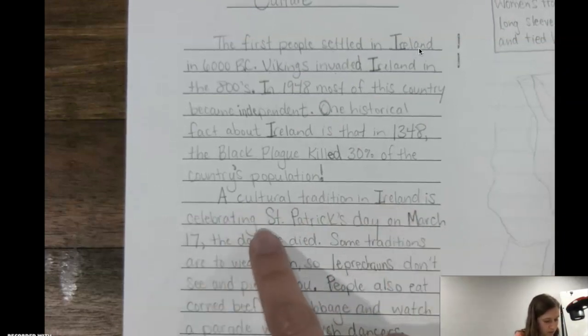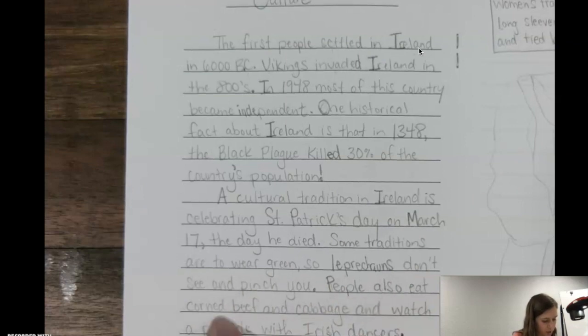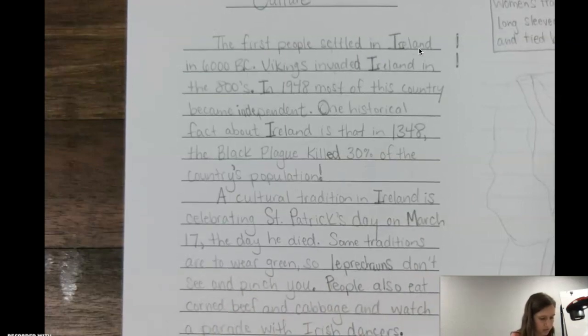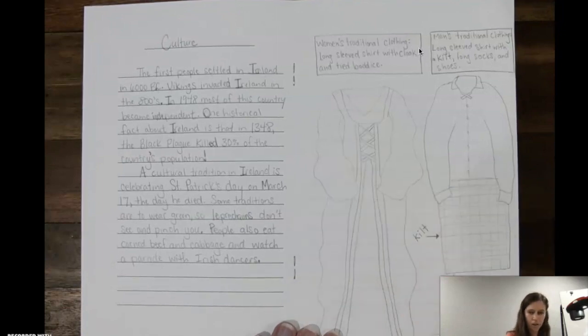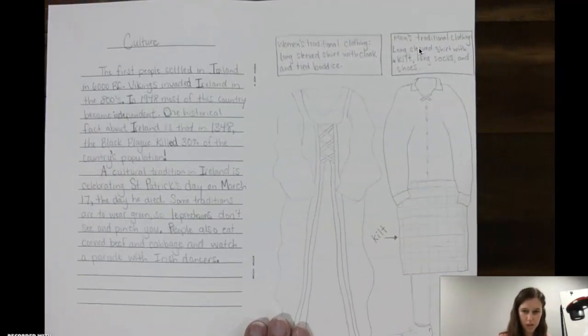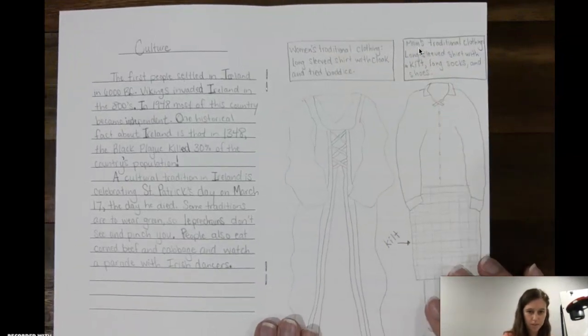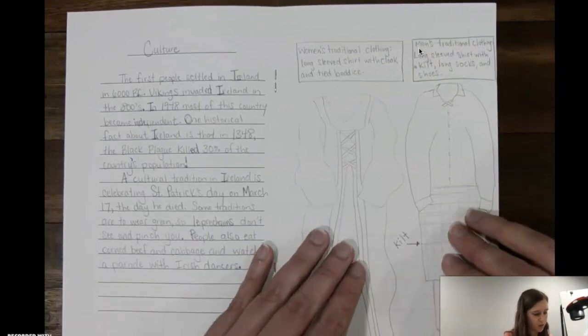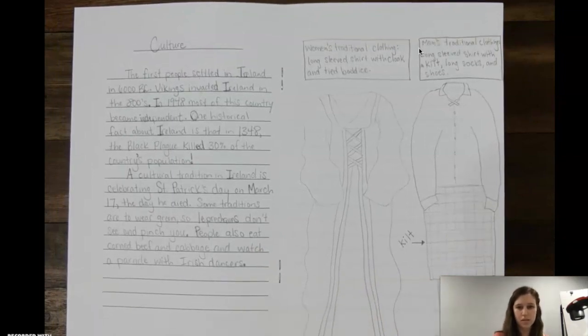A cultural tradition in Ireland is celebrating St. Patrick's Day on March 17th, the day he died. Some traditions are to wear green so leprechauns don't see and pinch you. People also eat corned beef and cabbage and watch a parade with Irish dancers. Okay, I think that this section is completed. All I have to do is go back and color my illustration here, make sure that my captions are correct, and then this page is done. So what I need to do next is I want to go through the rest of my booklet and practice CUPS to edit my writing.